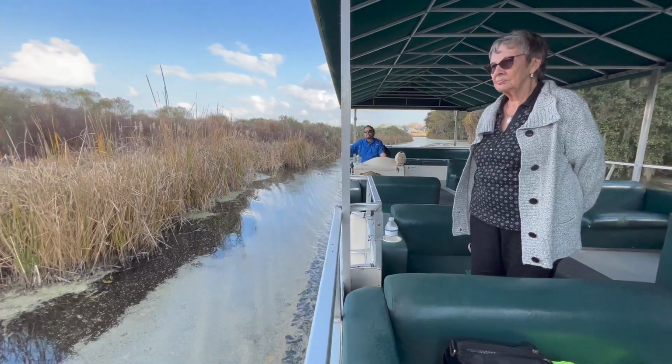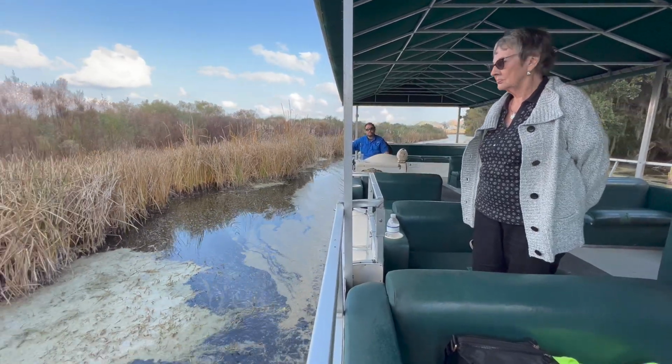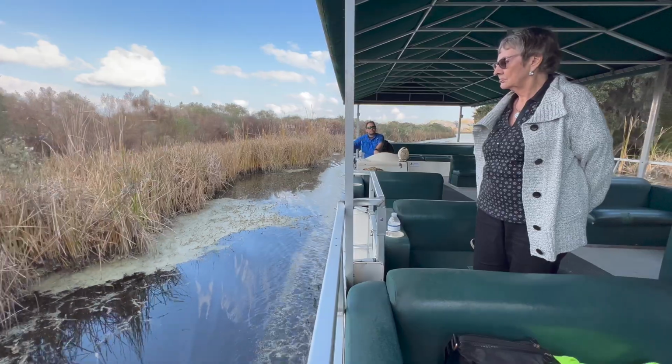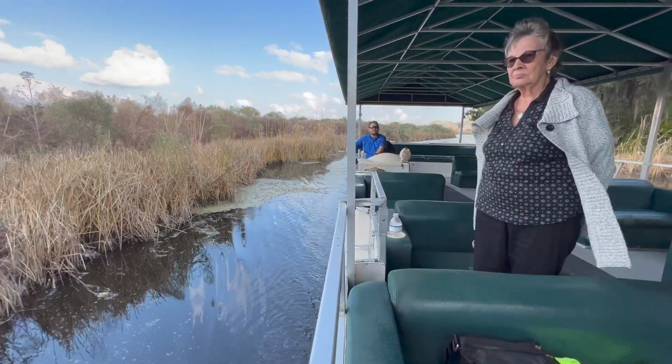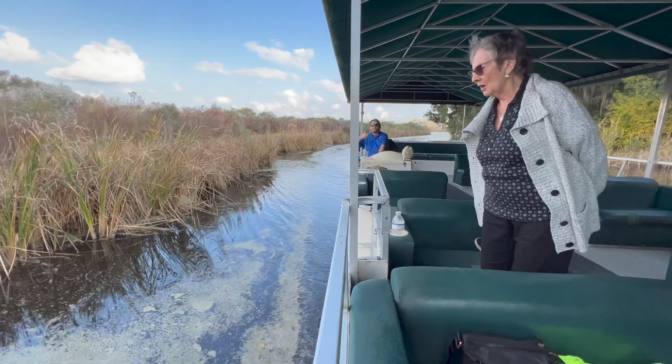Like anything, too much of it is not good. Too much duckweed will deplete the oxygen levels in this field. If it just covers the water completely, any plants underneath it can't get the sunlight, can't photosynthesize. It also loves to clog up my engine. So like anything, it's good in moderation.